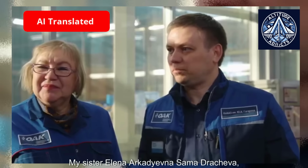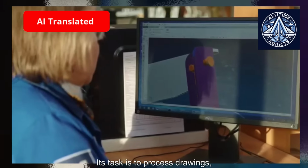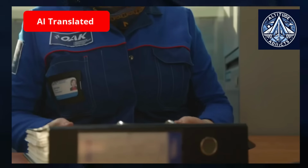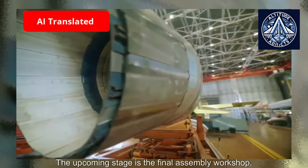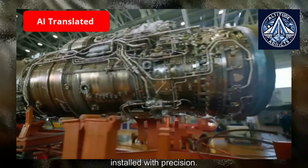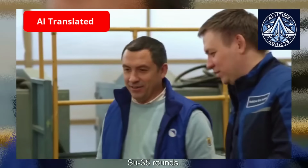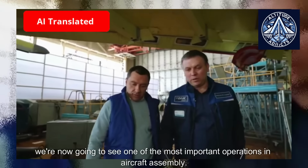My sister Elena Arkadyevna Dracheva, a technical engineer of Category 1, also worked for us. Her task is to process drawings, prepare tasks for production, and describe the technology of the aircraft assembly process for workers. The upcoming stage is the final assembly workshop, a critical phase where the aircraft finally receives its heart, two powerful engines installed with precision. We all know what a machine shop looks like. Kalashnikov is Shop 4. Su-35 rounds. Well, we're now going to see one of the most important operations in aircraft assembly.